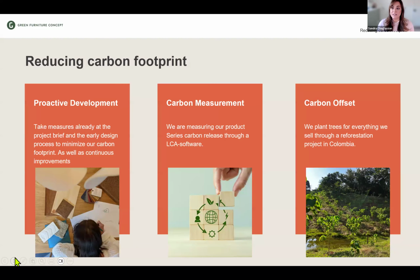A big part of our sustainable design is evaluating our carbon footprint. And that's something that we actually do in-house, which is a huge point of pride for Green Furniture. We have what's called LCA software. It's a life cycle assessment software. And essentially what we're doing with this software is getting a report of all the materials that we've used and the output that they give.